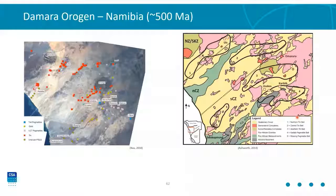Then you've got the Damara Orogen in Namibia, it's a Pan-African belt, and you've had exploration here at Rubicon and Helicon by Desert Lion, now Lepidico, and they were looking at mining the lepidolite from that pegmatite. I'm not sure where that project is at the moment, but I think not much is happening there.